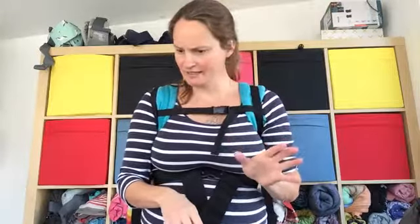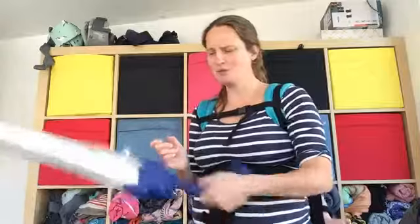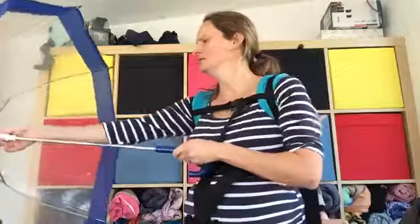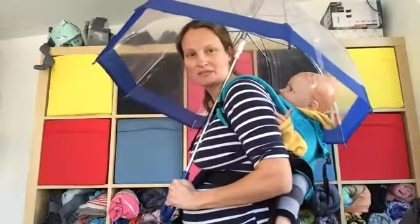So now I'm going to show you some raining ideas as well to keep you both dry. So again, as yesterday, one of my favourites is the clear umbrella. Of course, it can work just as well if you've got baby on your back, and you just put it over both of you like so. Of course, it's not so great if it's really windy or if it's really torrential rain, but most of the time it is just drizzle that we have, and this is perfectly good.